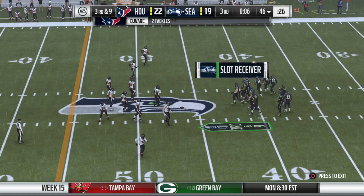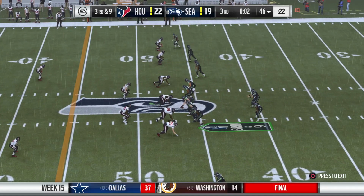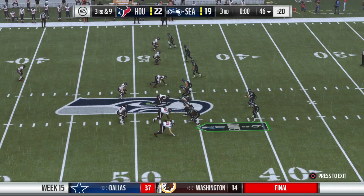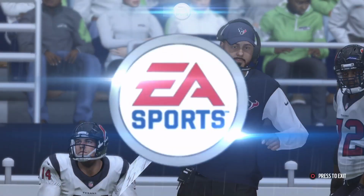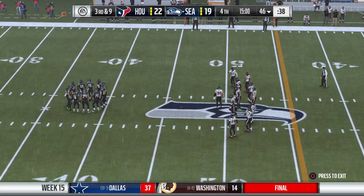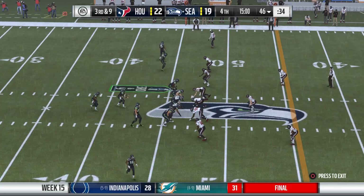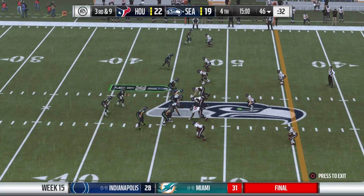Looks like the defense in press coverage here. And the Texans have an extra defender in the secondary now on third down. And that's going to end the third. Fourth quarter here in week. Back now in Seattle, Washington. It's been a very hotly contested game to this point. Just a field goal separating these two teams as we get set for the fourth quarter.